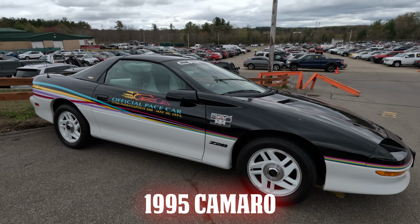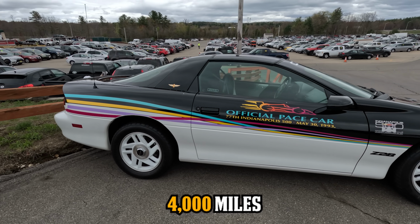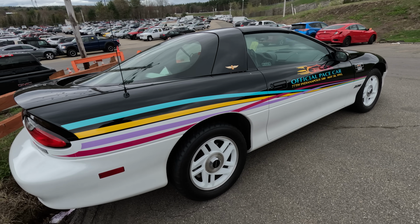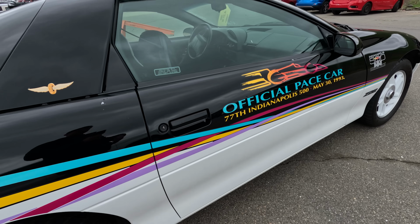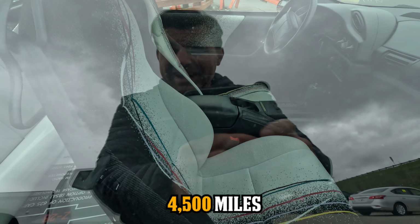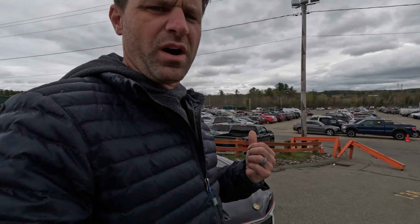Check this out. This is a 95 Camaro official pace car with 4,000 miles. It does not get more 90s than this car right here. I love the stripes and the white wheels, but even better is the interior. Check out that interior. Again, 4,500 original miles on it. Now, what's weird, that almost identical car, with the same mileage, was at the auction I was at in Florida a few weeks ago. I'm in New Hampshire now. There's no way that's the same car, but that's a strange coincidence.